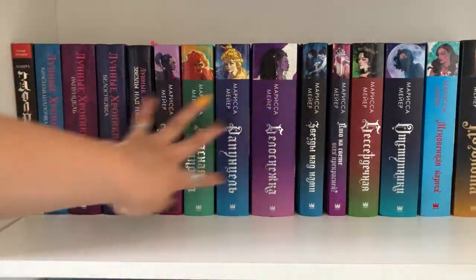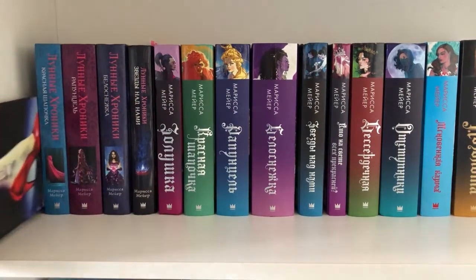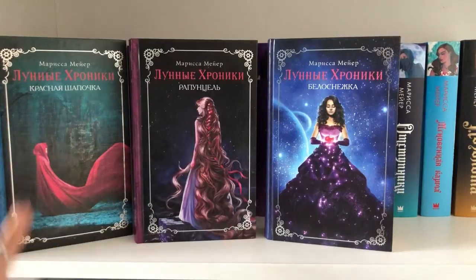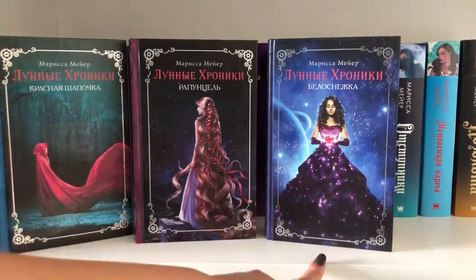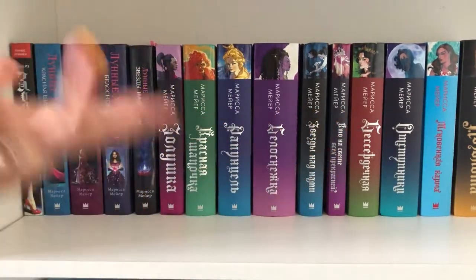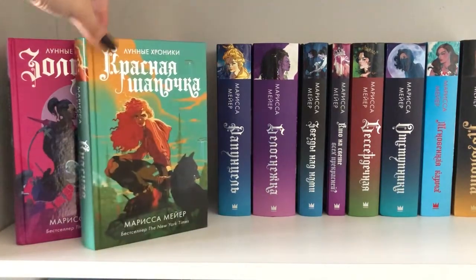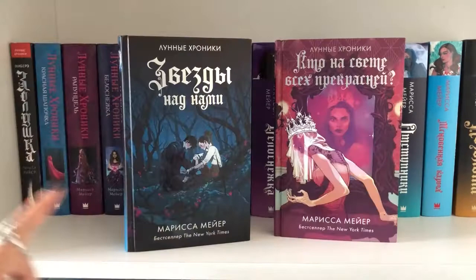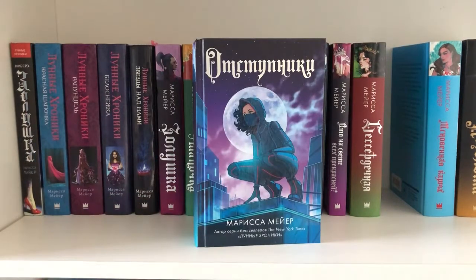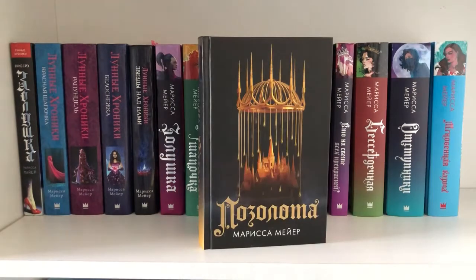Next up is my Marissa Mayer shelf. I have all of her books here. Firstly, it's the very first edition of Cinder, the second edition of Scarlet, Cress, and Winter, and also Stars Above. And this is the newest edition, and all of her other books are also published in the same style. So here we have Cinder, Scarlet, Cress, Winter, and also Stars Above and Fairest. There's also Heartless, Renegades. I don't really like this cover. Instant Karma, also not the biggest fan of the cover. And her latest book, Gilded.